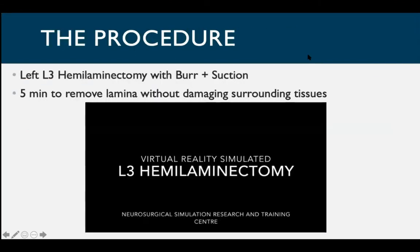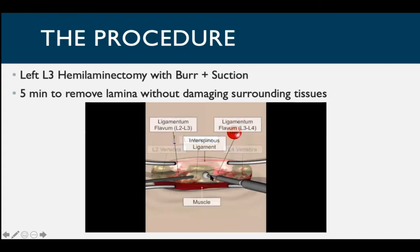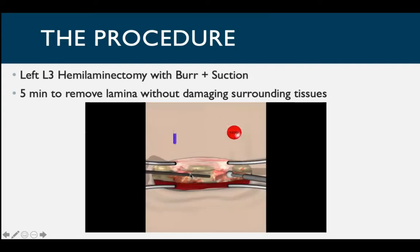And then we made them do the procedure that you're going to see. So they had 5 minutes to remove the lamina. The lamina is the thing that you can see here. It's part of the vertebrae. And this is the spinous process here that you can see, the interspinous ligament. And essentially that part is the thing that you want to remove with your drill while suctioning out the blood, or feeling with your suction if you're actually going through bone, or if there's still bone to remove, or if you're in the ligamentum flavum. So they had 5 minutes to do that procedure. And then all of their data was recorded when they were doing that.